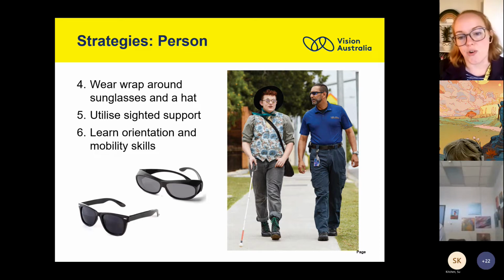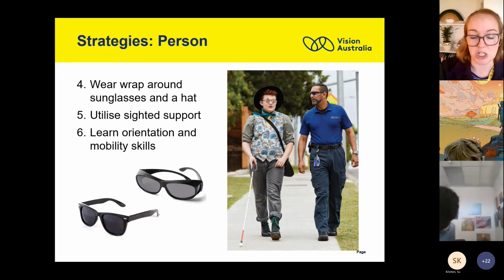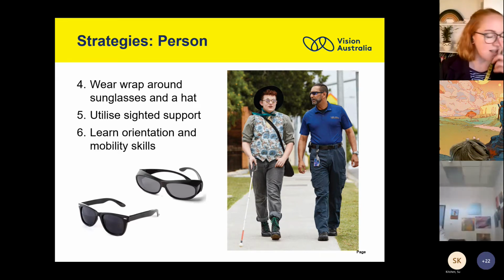And then finally, learn orientation and mobility skills. So in order to reduce their risk of falls, the person really needs to learn these specialised skills. They're not something that everybody knows. Things like trailing, using protective strategies, using a long cane, navigating in different environments. There's lots of really specialised skills that people need to know. And so that's when a referral to specialised blindness and low vision services is really important.